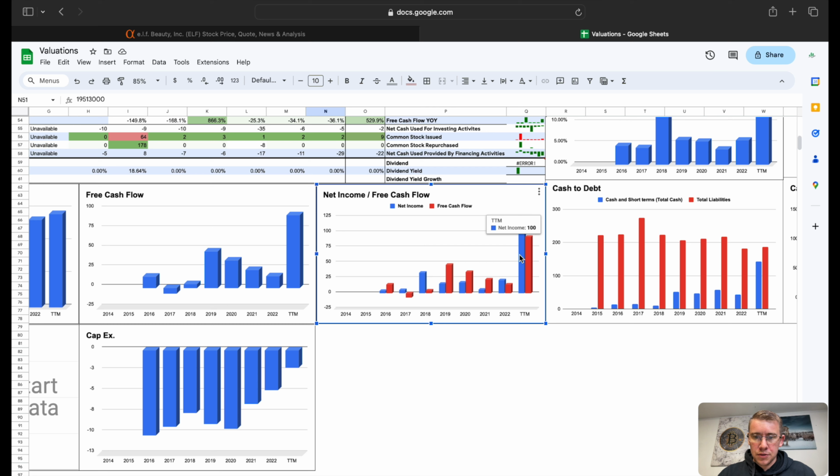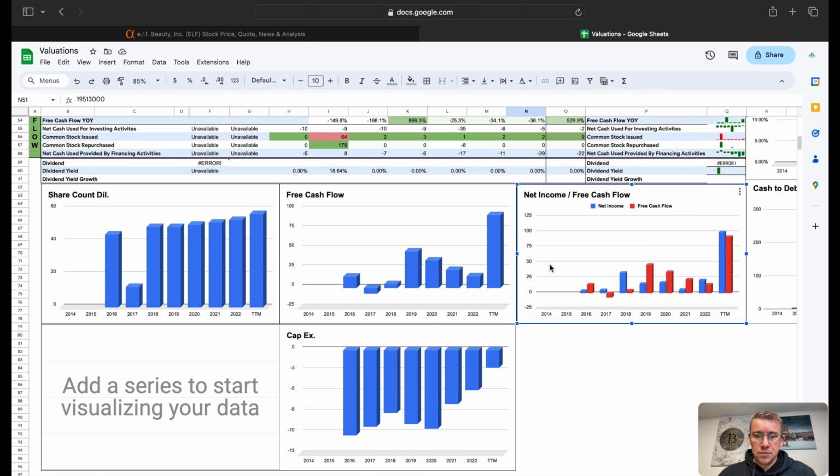So we have net income to free cash flow over here. Basically, it looks like most of our net income flowed over to free cash flow, which is even better yet. Share count dilution, though, we are getting diluted as shareholders on this company. It's not always a bad thing, but obviously you don't really want to see that. It's very common, and maybe this is a relatively new company, so you're probably going to have that. Hopefully, based on their current growth, maybe they can eliminate some of this dilution.